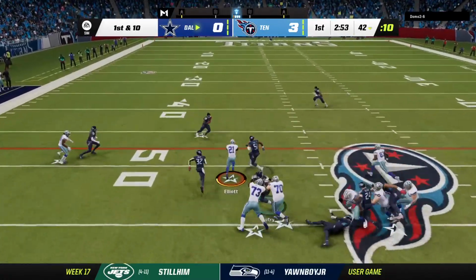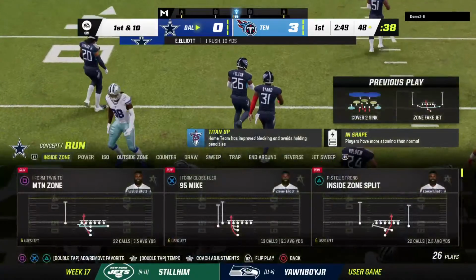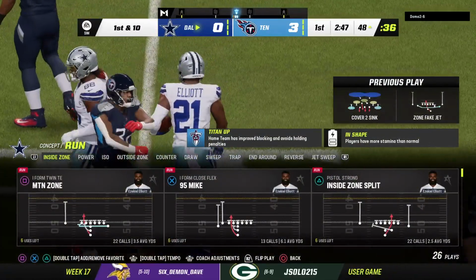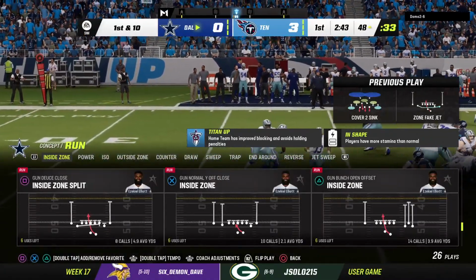Here's the first carry for Ezekiel Elliott. That's a good acceleration there as he's across midfield to the 48-yard line. Give him 10 there. Good enough for a Cowboy first down. Well, no slow start here.